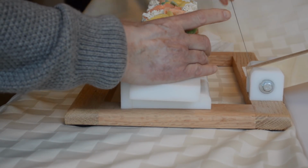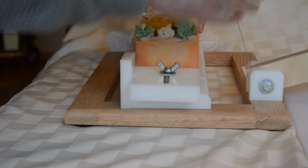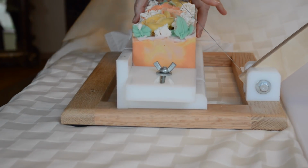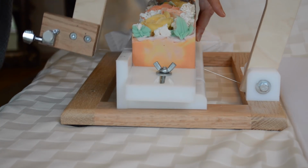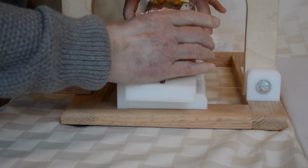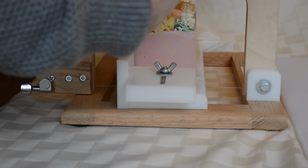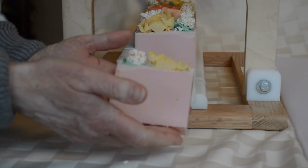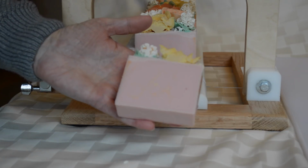So, like I mentioned in the video, I did save way too much of the batter. So this soap isn't quite as tall, but I'm still going to cut it. Okay, that's pretty short. Pretty short. Yeah, I wish it was taller.